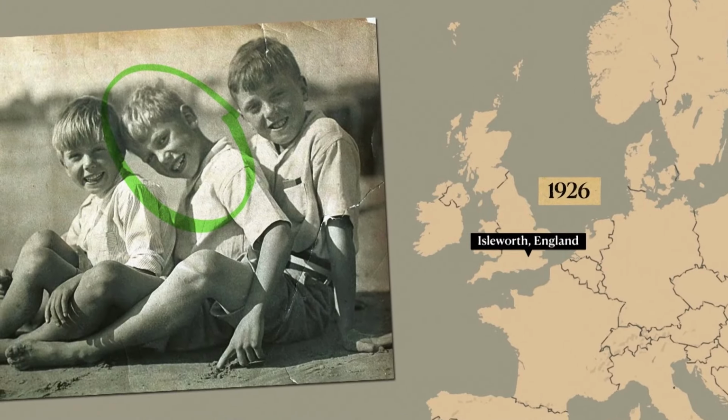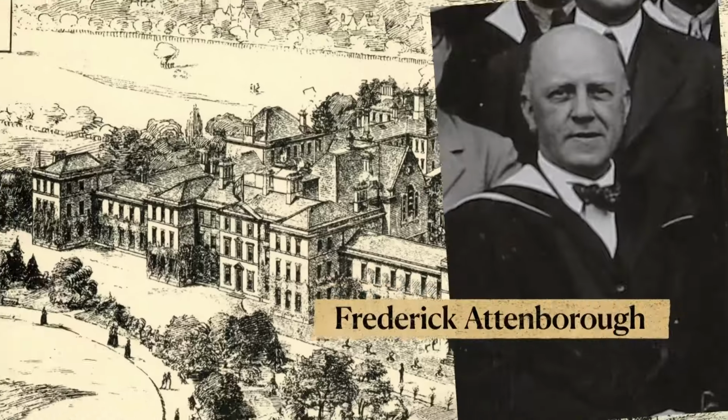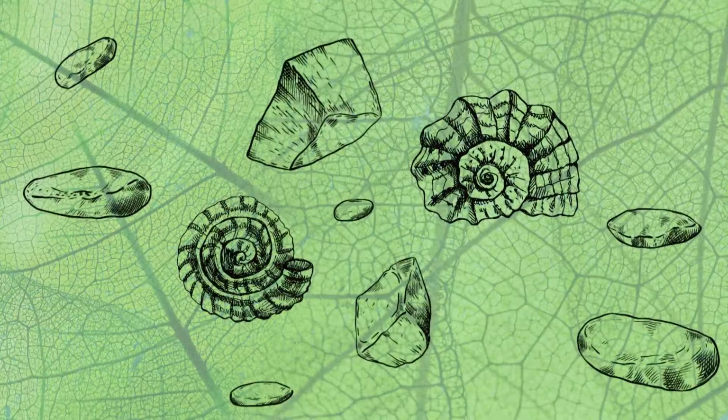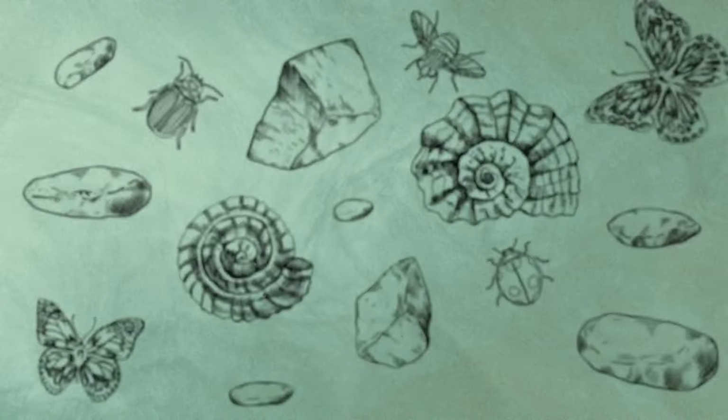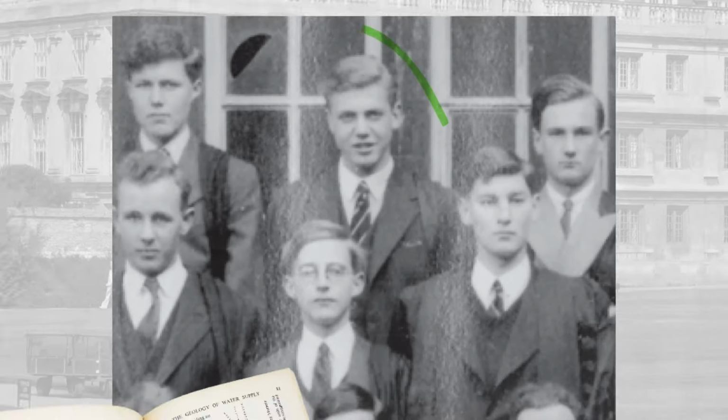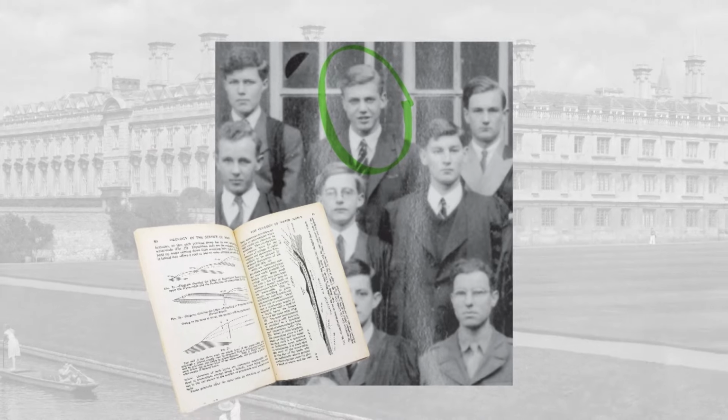David was born in 1926 in England. His dad was the principal of the University of Leicester, where he spent his childhood collecting fossils, stones and specimens. He even made some money supplying newts to the university's zoology department. At uni, David studied geology and zoology.